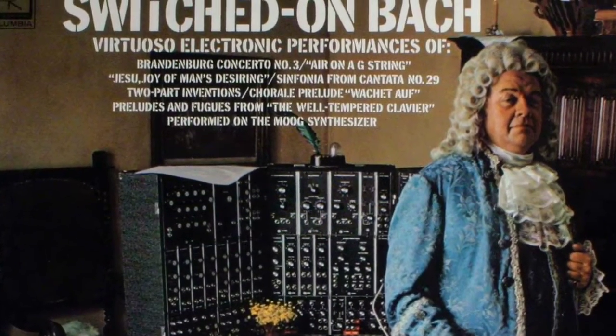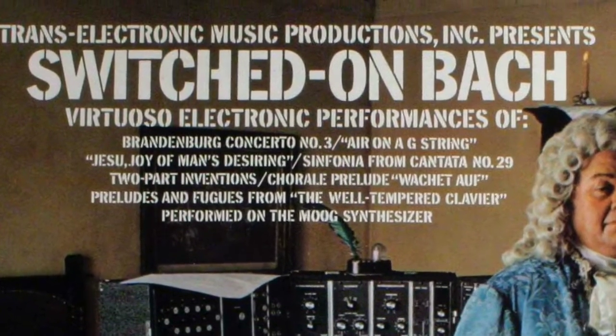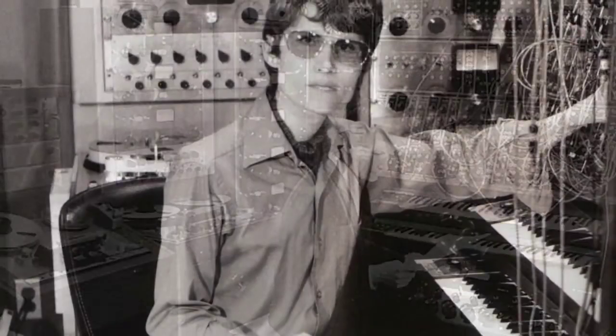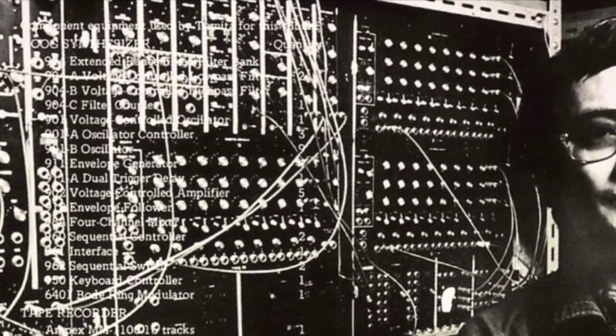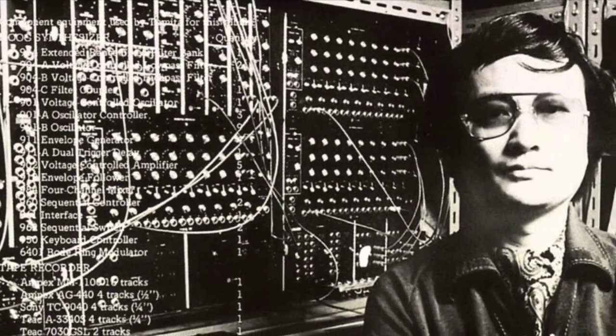But with the exception of a few early experiments, like Wendy Carlos's album Switched on Bach, the Moog Modular did not take off in popularity until the early 70s. Japanese musician Isao Tomita featured his modular in creating beautifully layered interpretations of Western classical music.